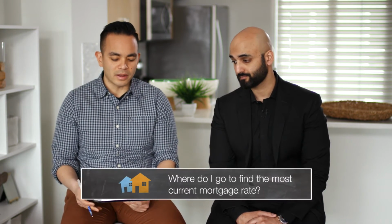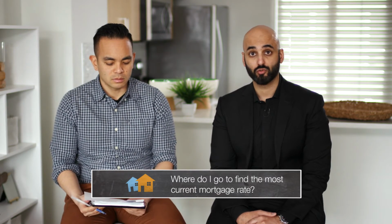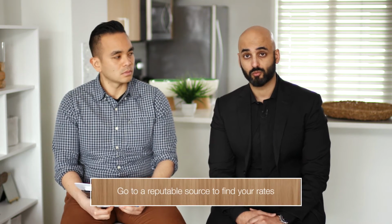So where do I go find the most current mortgage rate? You can go to your bank's website, you can go to your lender's website, you could do a quick Google search. Finding rates is not difficult. The only thing I would really stress is go to a reputable source to find interest rates. Find it from a reputable lender.